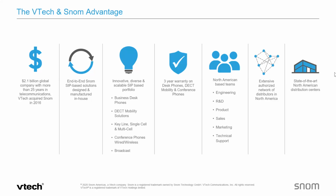I'm with VTech Snom. I've been in the telecommunications industry a little over 30 years now. And I'm here today to talk about some of our healthcare solutions and how all of our products tie in together and can be used besides just in the straight business-to-business case, but also in the healthcare scenario and also in assisted living as well.